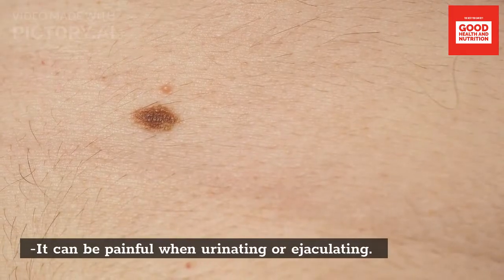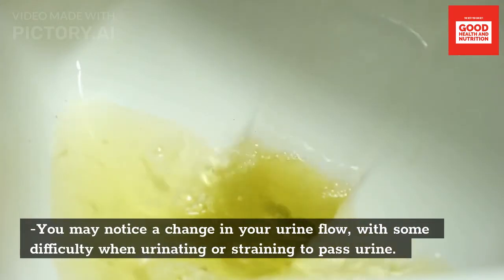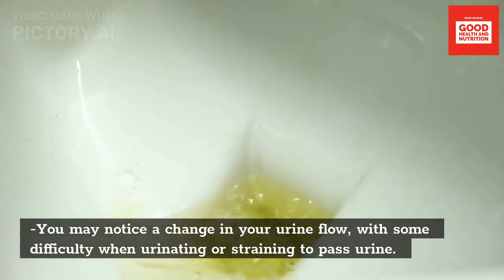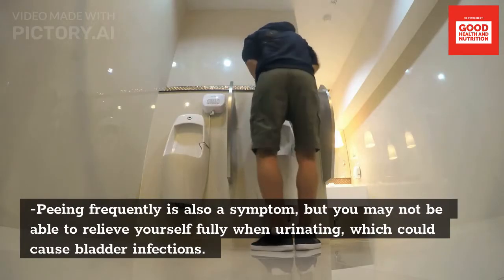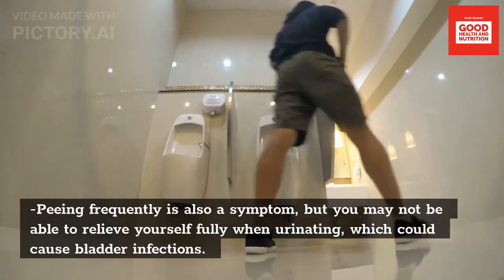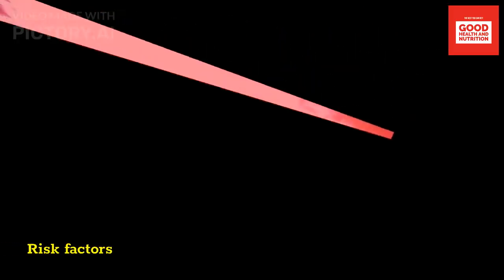It can be painful when urinating or ejaculating. You may notice a change in your urine flow, with some difficulty when urinating or straining to pass urine. Peeing frequently is also a symptom, but you may not be able to relieve yourself fully when urinating, which could cause bladder infections.